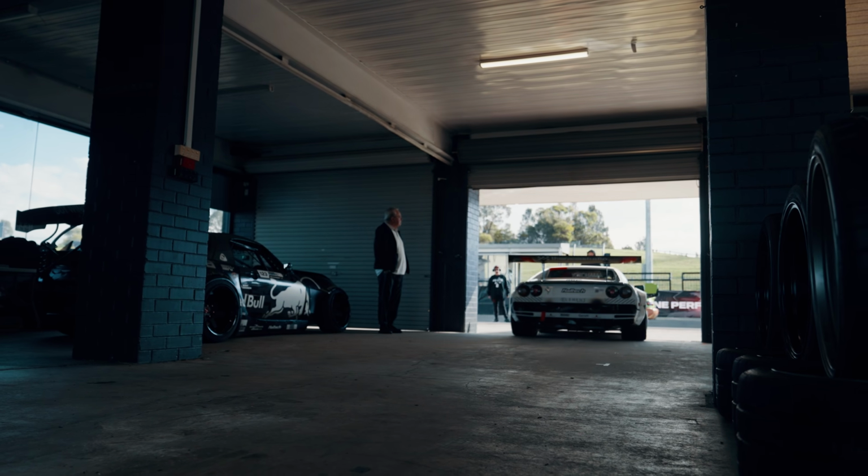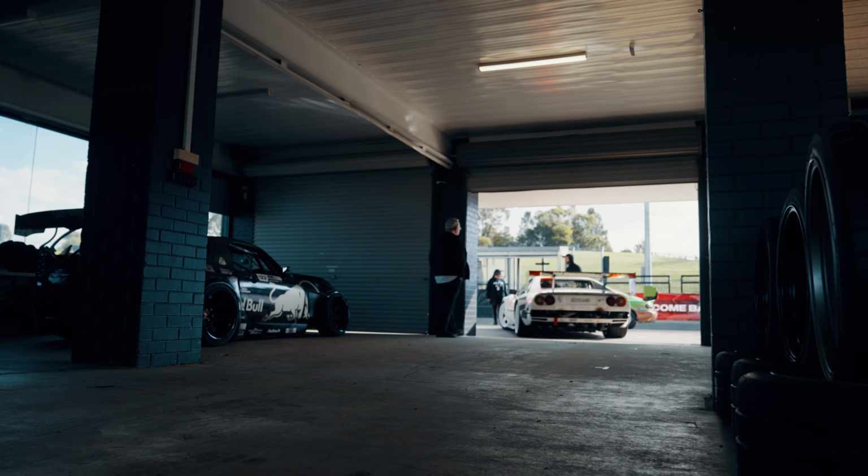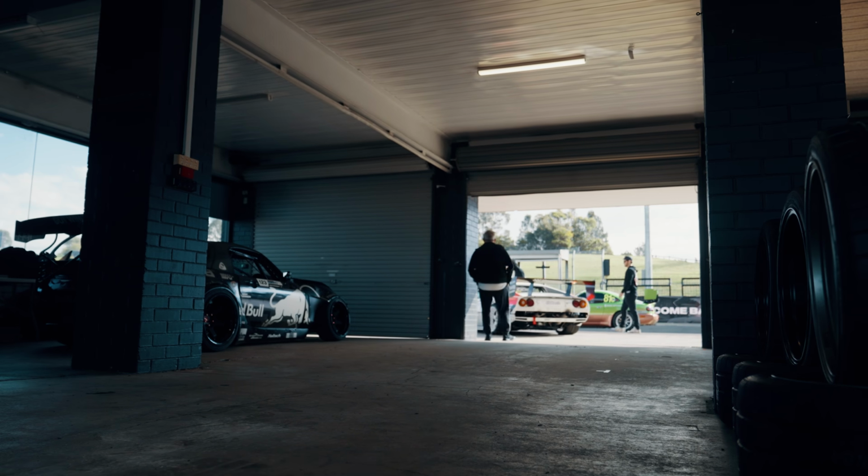Oh, and I almost forgot. There's one other critical detail. We've got to go through scrutineering.